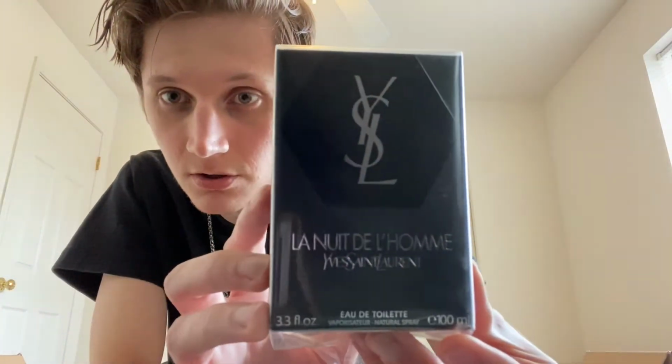And yeah, guys, I actually had a sample of this that I recently just ran out of, and I loved it that much, so I had to pick up a full-size bottle of it. So I got a 100 ml bottle, as you can see here. 100 ml of La Nuit de l'Homme. Let's take a look at the presentation really quick.